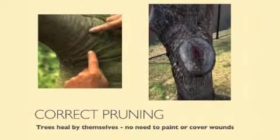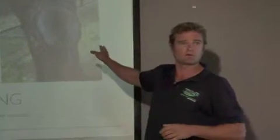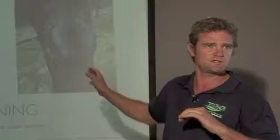So if we stick to those natural boundaries when we're pruning trees, we maintain those chemical boundaries, and the tree will actually grow over and heal itself. So people have that misconception, oh, should I be painting the tree wound or should I put a dressing on it or covering it? You don't need to do that. A tree will naturally, see a nice callus growth on that image there? The tree is actually calloused over, healed over itself, and none of those treatments really need apply. All you need is a proper pruning cut.